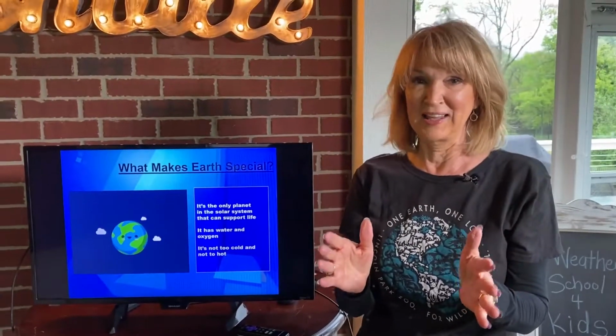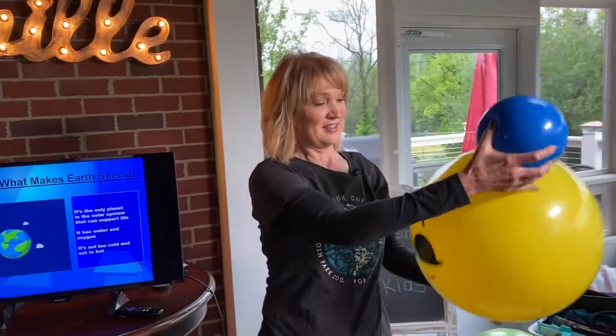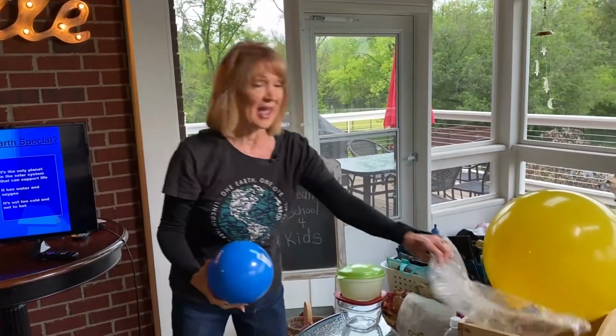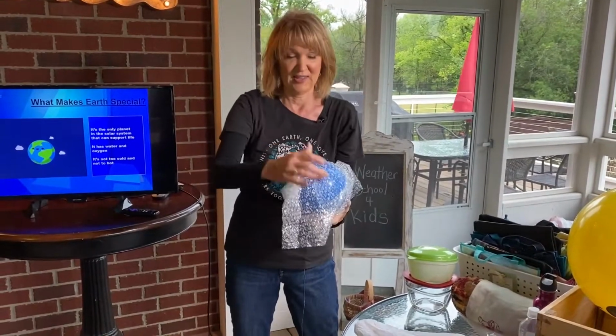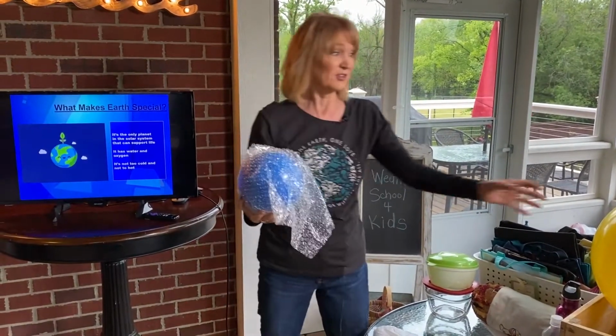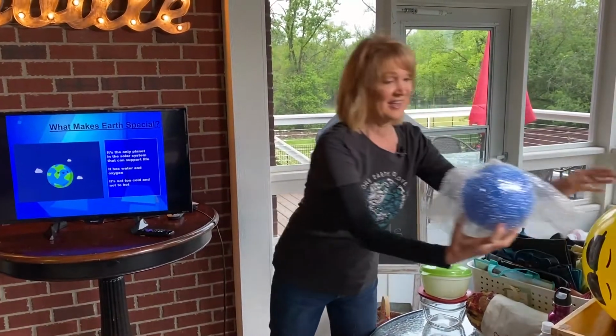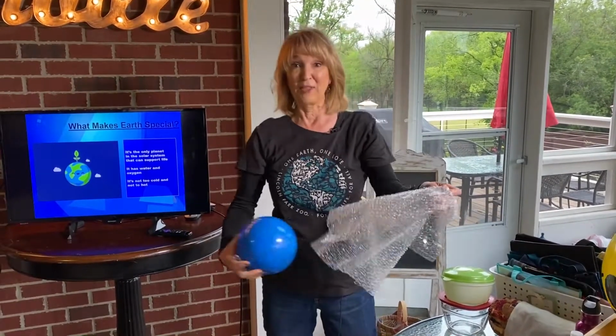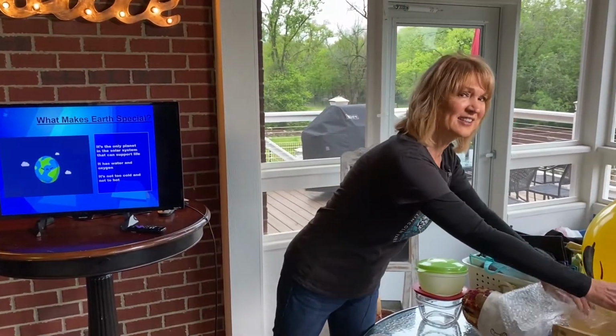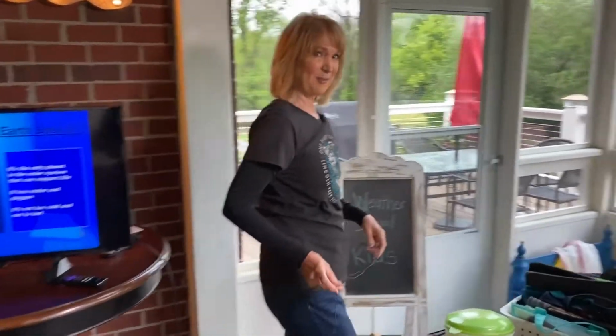Here's something else that makes our planet unique. Let's pretend that our blue ball is the Earth, and this is our big sun. So we're sitting out here away from the sun, but our planet is the only planet with an atmosphere. So the atmosphere is like a blanket of air wrapped around the Earth. That does several things. First off, it protects us from the sun. It also keeps objects that are floating around in space from harming us. And inside that atmosphere is all our weather. That's where it happens. Let's take a look outside and check out our Earth and see if you can see some other things that are special.